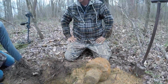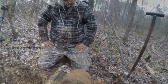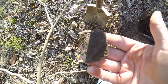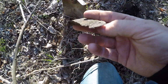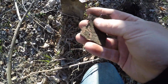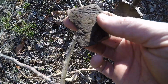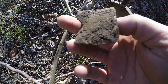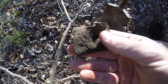Been a long time since that baby's seen daylight. Dang right it has. Good gracious. So I just pulled it out from underneath the roots here. Get over here in the light so you guys can see it. It's definitely decorative. I don't see any attachments on the back. That doesn't mean there's not any there, but it's definitely not a locked part. It's got a big flower design on it. That's pretty cool, man. I'm going to guess that's some sort of sash buckle. Rang up just like a shotgun shell.